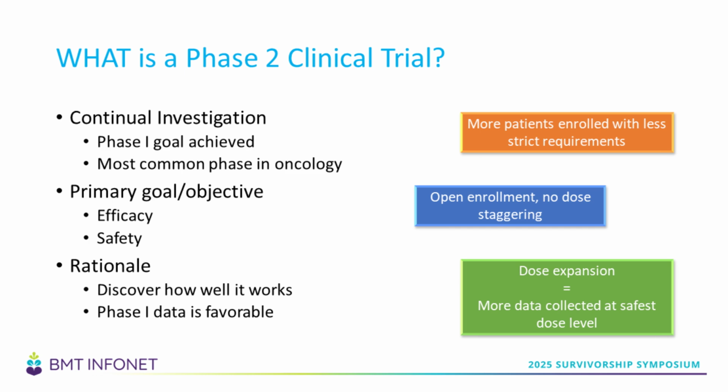So remember, phase 1 was all about tolerability. How can our patients tolerate this drug? Now we're looking at effectiveness. So how well does the drug work? And those observation of side effects. So do the benefits outweigh the risks? Here, we do not have to stagger patients, but we can enroll patients as soon as they volunteer and are eligible for the trial. And the whole rationale behind a phase 2 trial is that we're collecting more data to further confirm that our hypothesis is true.